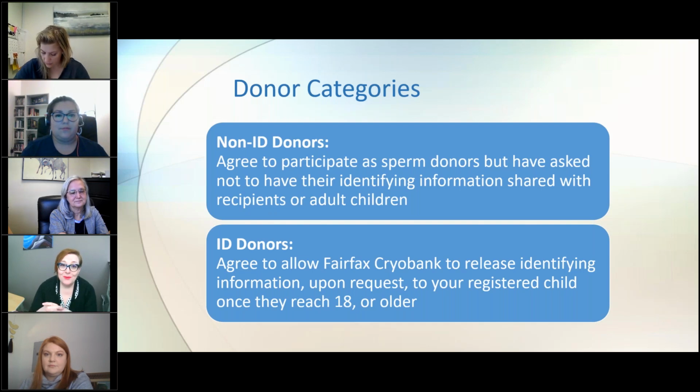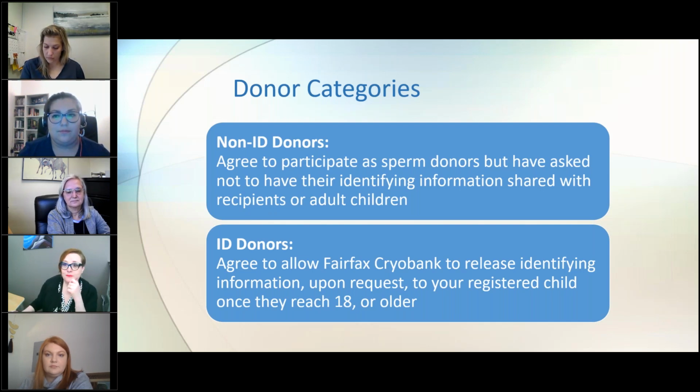As of this year, we are actually only bringing new donors into the program who participate as ID donors. In the past, we offered both programs, but with the evolution of the field and in response to trying to meet the needs of our recipients and of donor conceived individuals, we've decided to only bring in ID option donors going forward. So you do have the choice of choosing one of our established non-ID donors or choosing an ID donor. Alexis, are you ready?